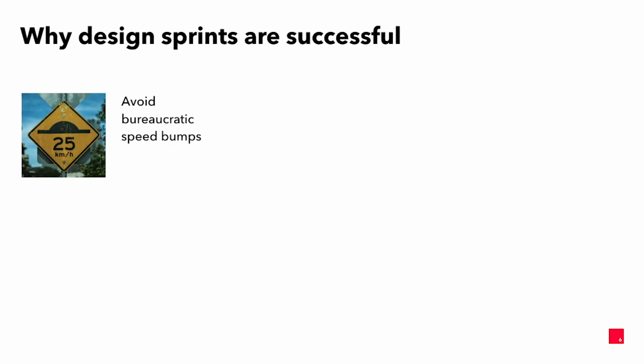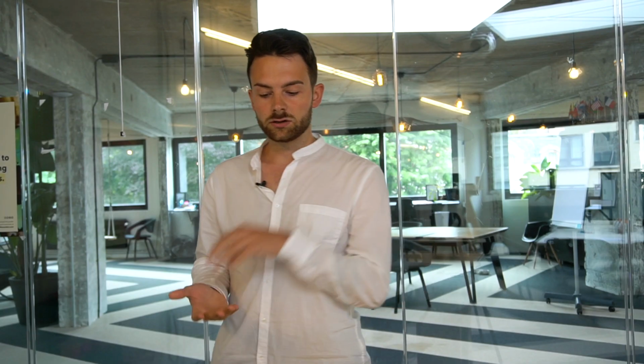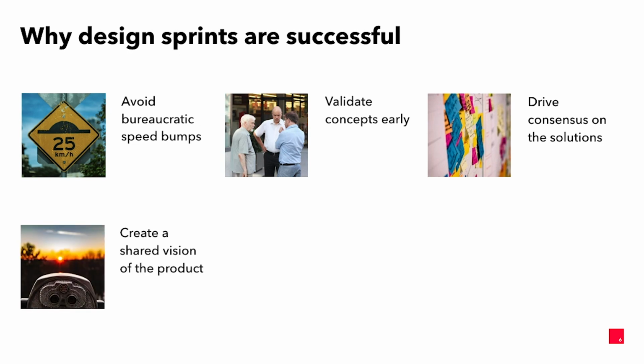Now, there are several reasons why design sprints are successful with companies. The first one being that it allows them to avoid bureaucratic speed bumps because people are in the same room, they don't need to jump from different meetings. The second reason is that it allows teams to validate concepts early because on Friday, on the last day, you directly talk to customers and show them something. The third reason is that it allows people to drive consensus on the solution because they work together and they need to make decisions throughout the week, which also relates to the fact that it allows them to create a shared vision of the product.